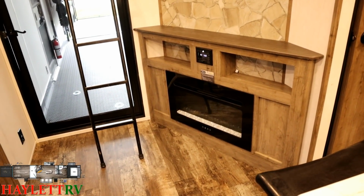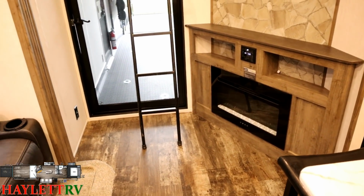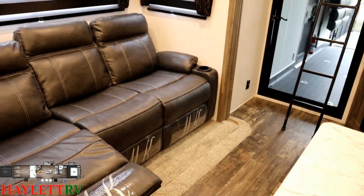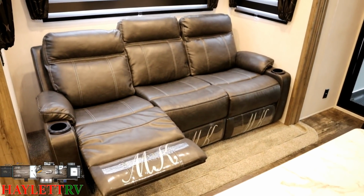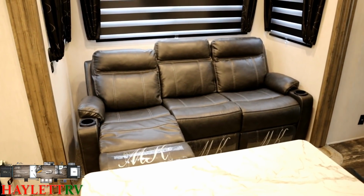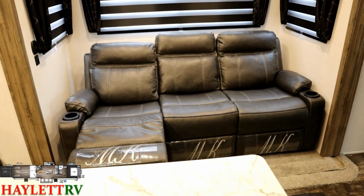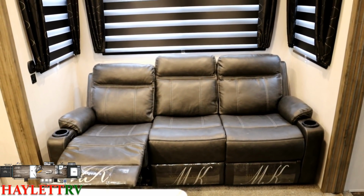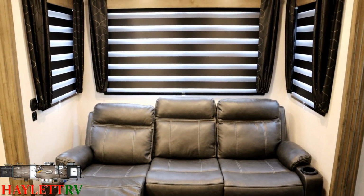Electric space heating fireplace down below, taking the nip out of the air, which is always very, very welcome. Now, the left and right seats are heat and massage. All three seats, however, do recline, and it is almost like a wall-hugging super cinema sofa right here. And remember, that portable picnic table I mentioned is something you could drop in front of it if you're so inclined. You've also got some great window coverage over here on the door side.